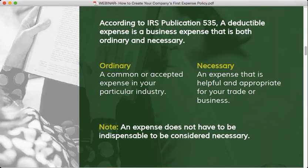Those are the main things that you want to make sure you're being compliant with. Otherwise, you can get into trouble from a corporate perspective if the IRS comes calling, and potentially the individual employee may ultimately get into trouble as well, if it's deemed that they had reportable income that should have been taxed, when in fact it really was classified as an expense.